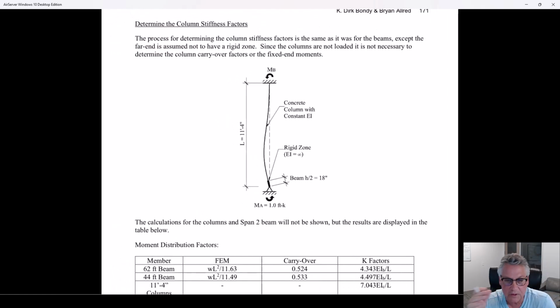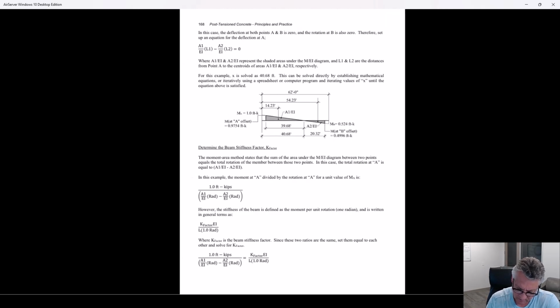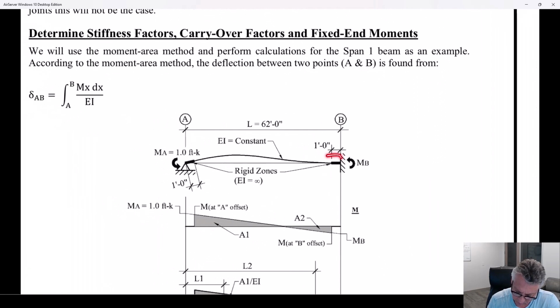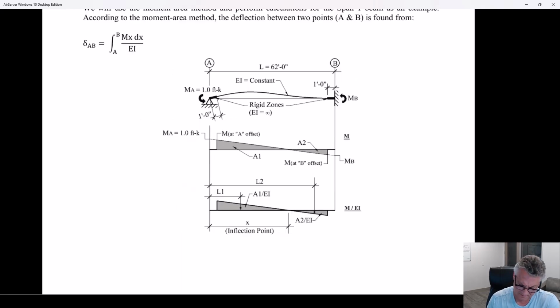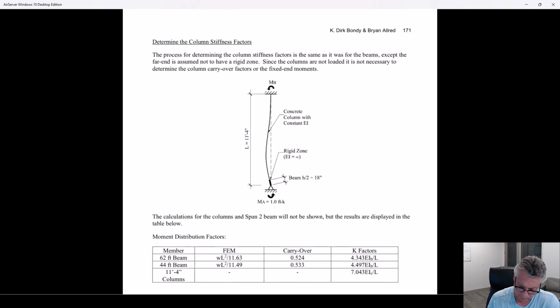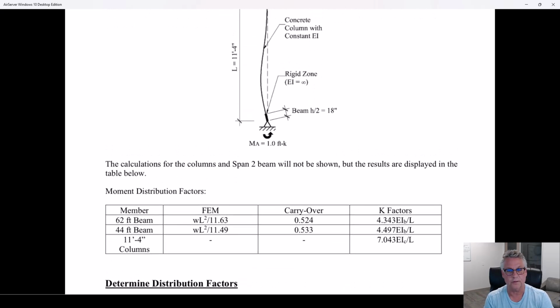Now I can do the column the same exact way. What the code says is just assume the far end is fixed on a column. That actually, for the equivalent frame method, it says that. So there's no rigid zone here. The only difference between what we just went through and the column is there's no far end rigid zone. So I'm not going to do that again, but it's exactly the same as this without that rigid zone. So this continues, M over EI goes like that, continues. The only infinite zero curvature is at the bottom end of the column. So if you want to prove the column stiffness factor, that's how you do it.